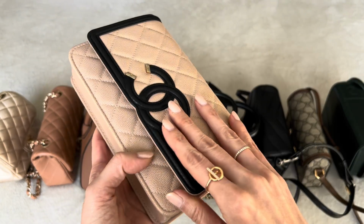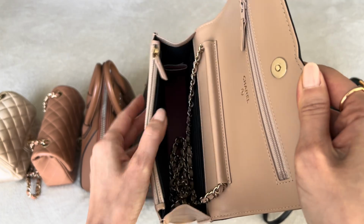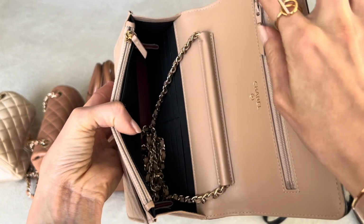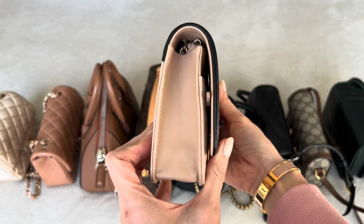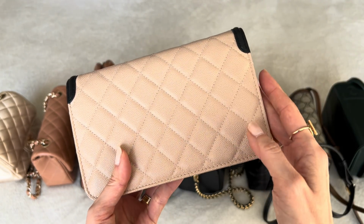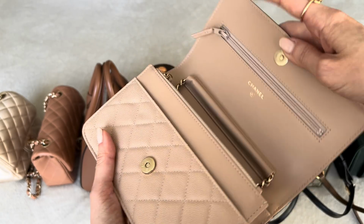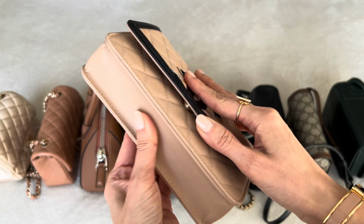It has the updated magnetic closure, which is a bit easier than the snap, although I don't mind the snap. So many different compartments, as you know, if you have the WOC. This is just a little base shaper that I keep inside so that the sides are nice and opened up and structured. And you'll notice the filigree does not have the Mona Lisa pocket on the back, so that's one of the differences. But as soon as I saw this, I thought, I think I need to buy this. Again, I didn't see this before. I never researched it, so it was kind of a jump that I took.